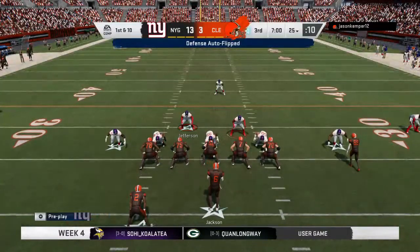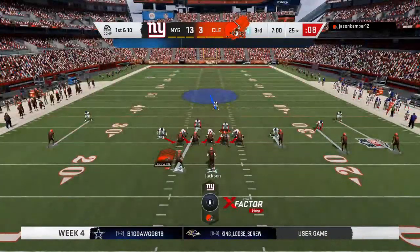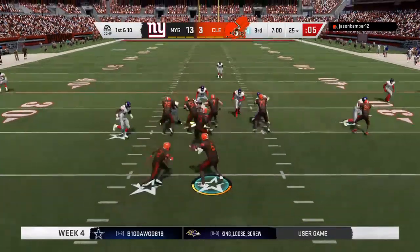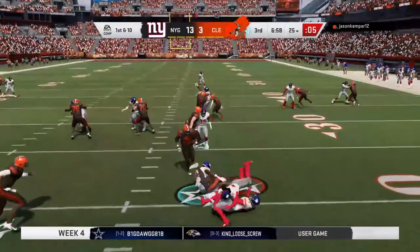The Browns drive about to get started. They have the ball here for the inaugural drive of the second half. Pretty big deficit, though. We'll see what adjustments were made in that locker room.